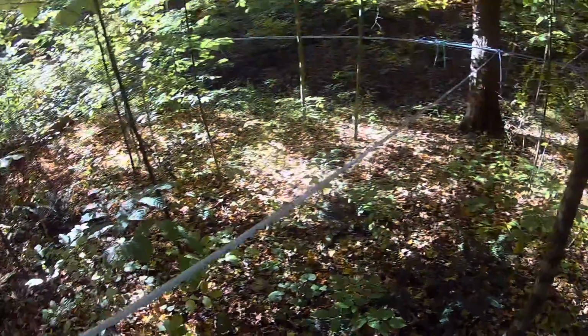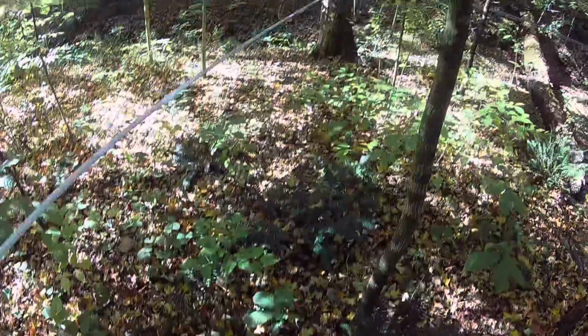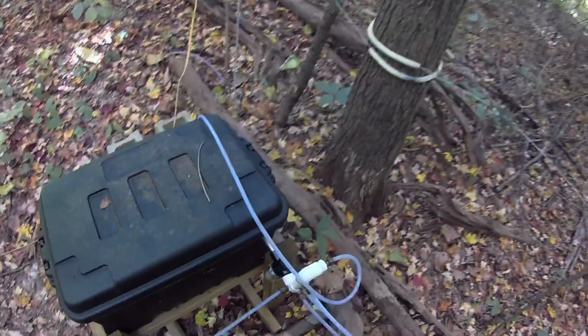That's the end of line number 2, and I am feeling cautiously optimistic. 1/4 of the way there, and not much damage at all. That's great. All right, 3 lines down, 1 more on this section to go.